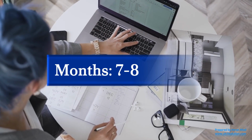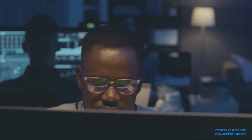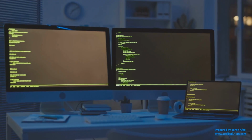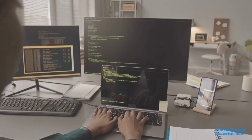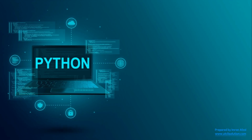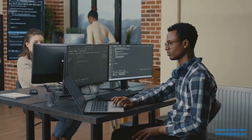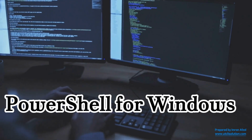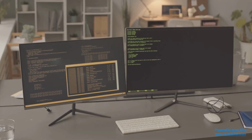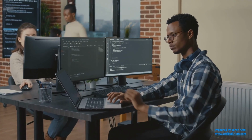Months 7 to 8, learn to code. Coding might sound intimidating, but you don't need to become a developer. Just focus on what's useful in cybersecurity. For this, you can learn Python. That is beginner-friendly and widely used for automation and scripting. Learn Bash for Linux or PowerShell for Windows. These are essential for system automation. Dedicate 2 months to coding basics.